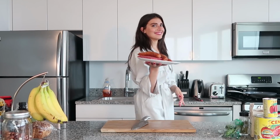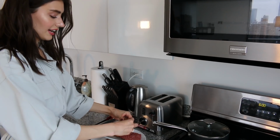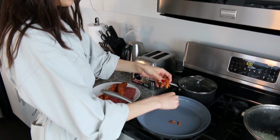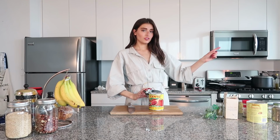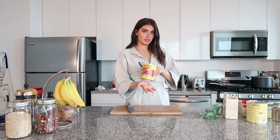Check it in. Now we're going to go put this on the pan. I like to kind of piece up the sausage because it's all really stuck together. So I take it bit by bit and stick it into the pan. Meat is cooking. Onions are ready, so I'm going to put some tomatoes in.